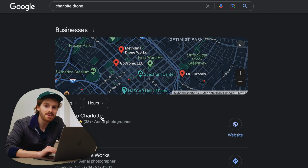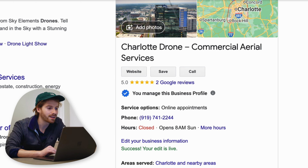Basically, what that is: when you go on Google and you search up a business, in this case like drone photography near me, you can see a list of businesses right here. They're ordered by location to you and ratings. But in order to even get on the list, you got to sign up for it. So I signed up Charlotte Drone for Google My Business. It's actually really simple to do, and this is what it ended up looking like.